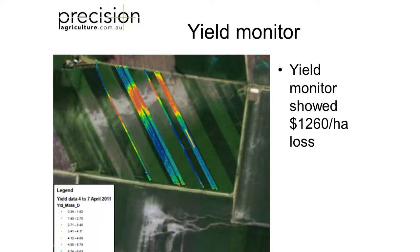The other useful tool for those who have yield monitors is getting a really good handle on how much loss there's been. This is a guy near Jimbour where we yield monitored his farm. Underneath is the image from the flooding, and the yield monitor is the next crop after that. You can see these red areas are low yielding and these are high yielding areas. He lost $1,260 a hectare in that paddock from waterlogging, so he was able to ascertain the extent of that loss using his yield monitor.